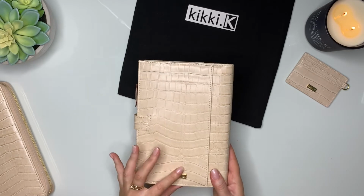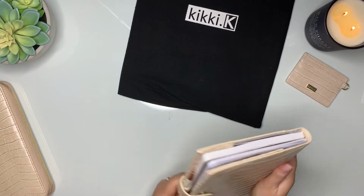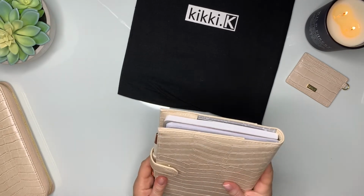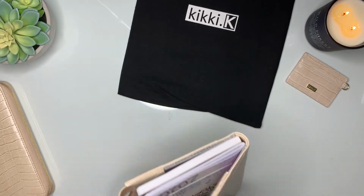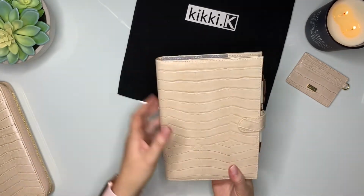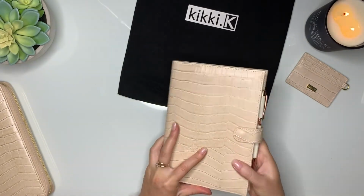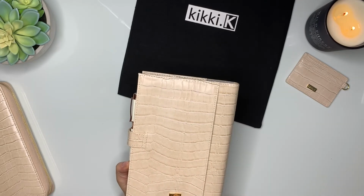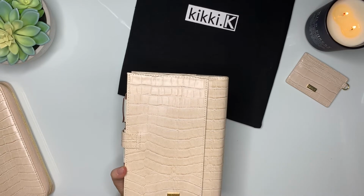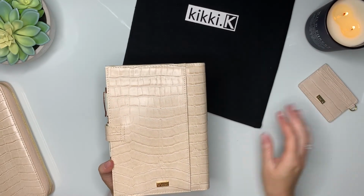How funny is that? The gold thing is upside down. That is so weird. That would be great if you're a left-hander and you opened it this way, but I'm right-handed, so I open it this way. And if I was to do that, that is upside down. It's not upside down on my laptop case, and it's not upside down on the credit card holder.